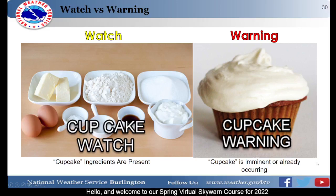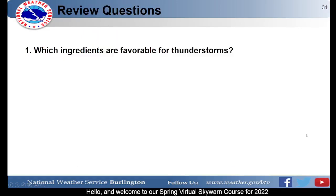I've seen a lot of people recently refer to it as a taco salad kind of thing, where you have all your taco ingredients together. That indicates the watch. And then your taco warning is once your taco is made and all of your ingredients are put in a nice flour or corn tortilla.